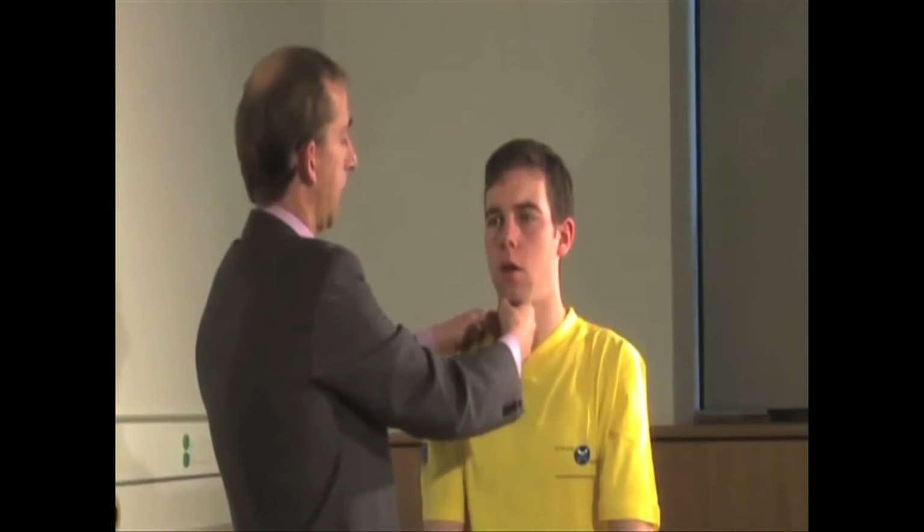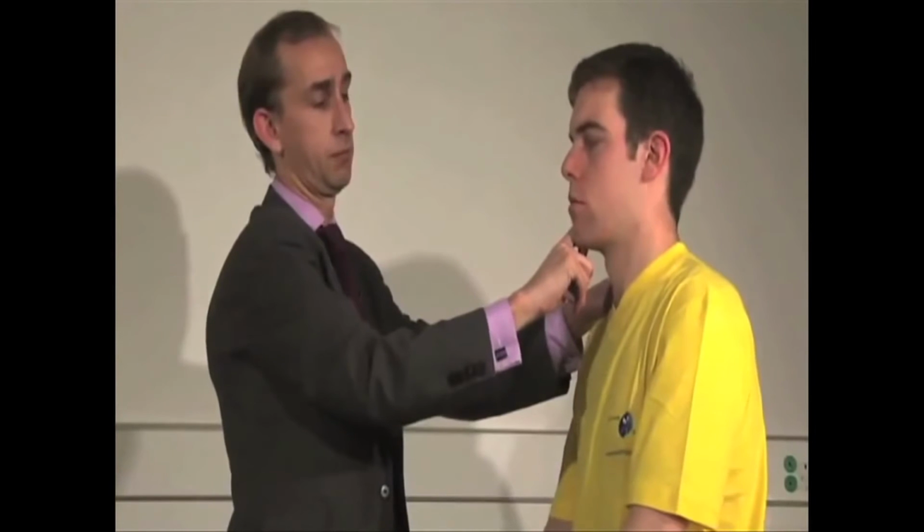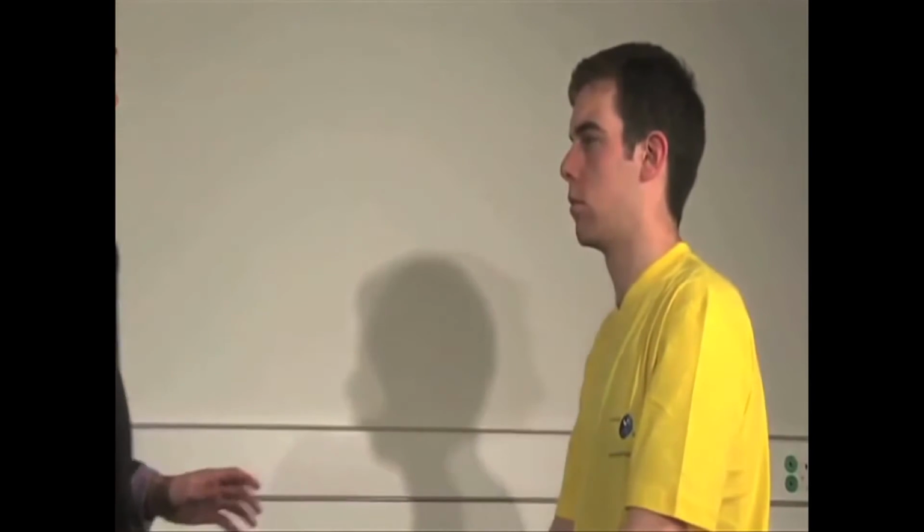Then you test the pterygoids by asking the patient to gently open their mouth and push against my hand. Push down and then to one side with your jaw, to me, and then against me. Perfect. So they're the muscles of mastication.